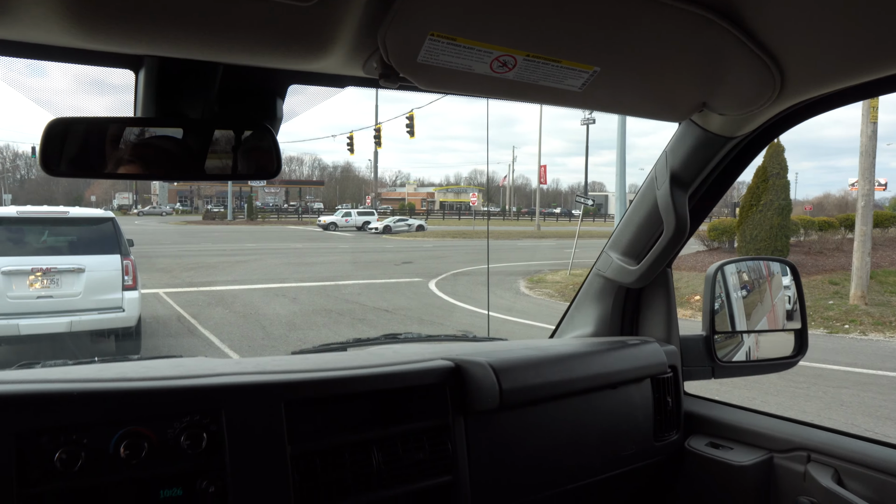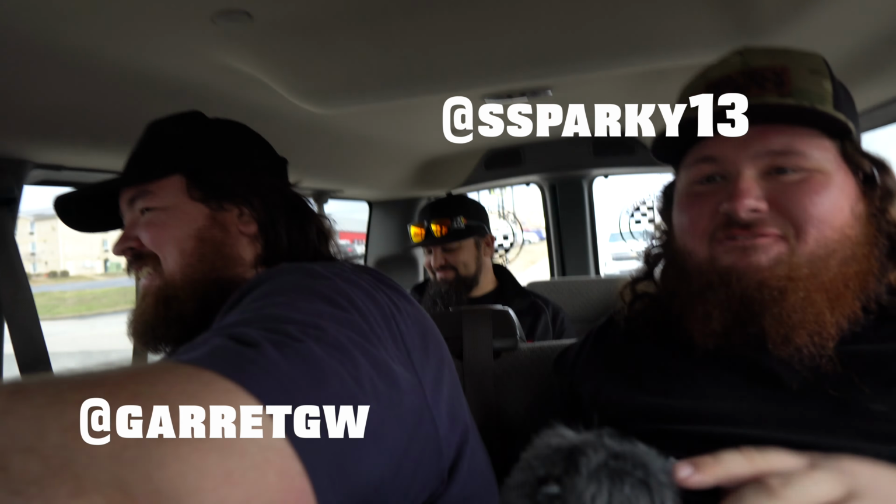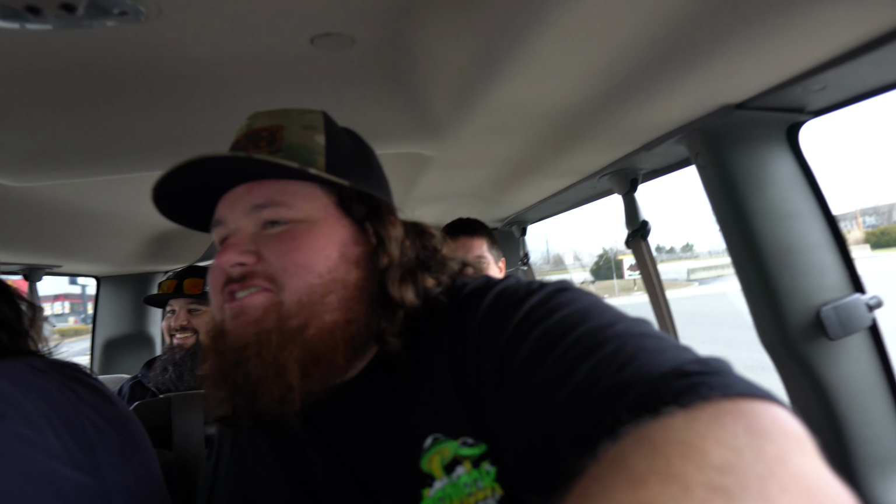I'm over here talking about this Z06, and this guy's like, oh dude, is that a Ford Ranger? Holy! Hey, ma'am, can you stop? I want to see if I can buy that. It's Pepsi. It's got a Pepsi logo on it.